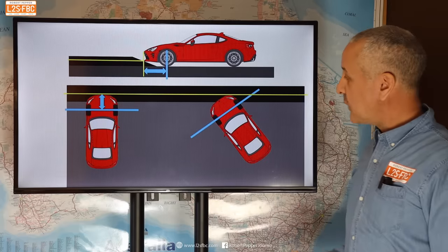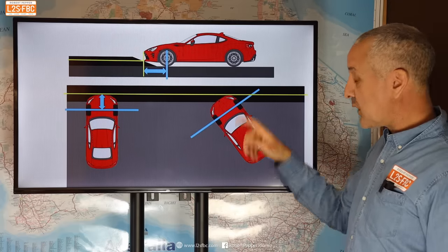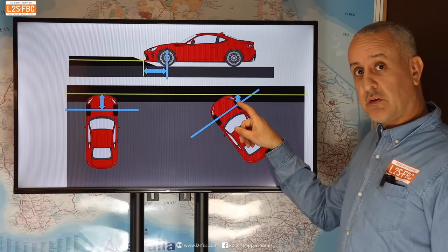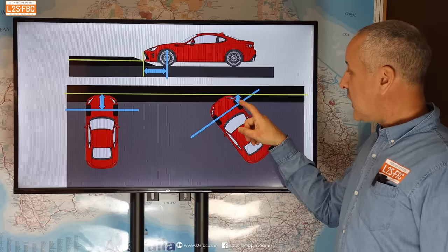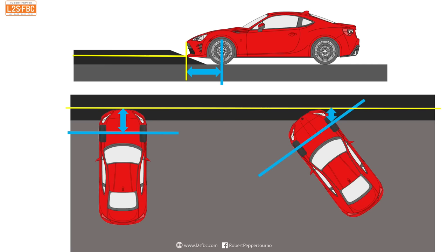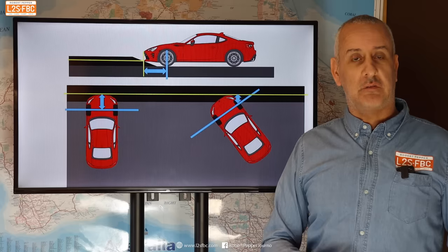Well, the answer is we angle the car off. We've got that same blue arrow again, but because we're angled off, look at the distance between the centre of the wheel and that point where we're going to impact. That is a shorter distance, and that is why angling off is the way to go for going across steep driveways. And now let's take a look at how effective that technique actually is.